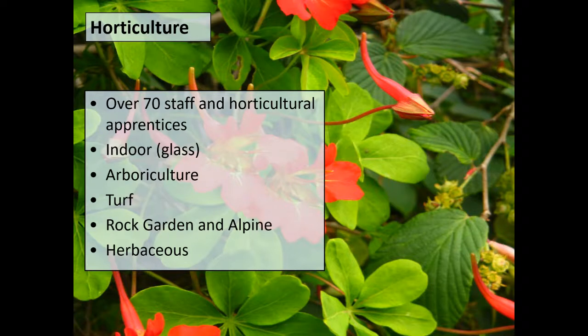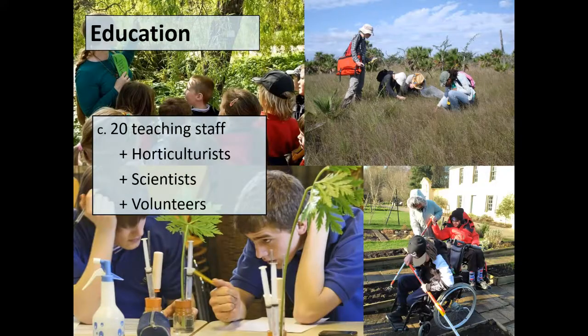So that's an overview of horticulture and how you'll have links with it. I'm next going to just tell you a little bit about the education department. So we've got a large education department with about 20 teaching staff, but we also get input from horticulturists, scientists and volunteers from across the garden. So you'll meet a huge range of people working and studying at the botanics when you come here.